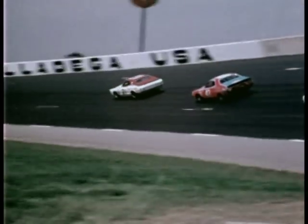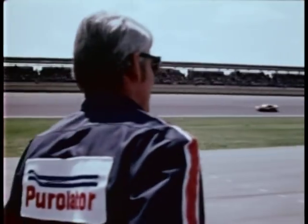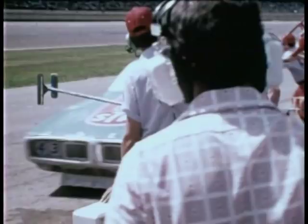There goes another one. That's Jim Vandiver. He lost it in the third turn and spun all the way to the fourth turn and down onto the infield. This brings out another yellow flag. Now, with cameras spread out all the way down pit road, take a look at the greatest cruise in racing.